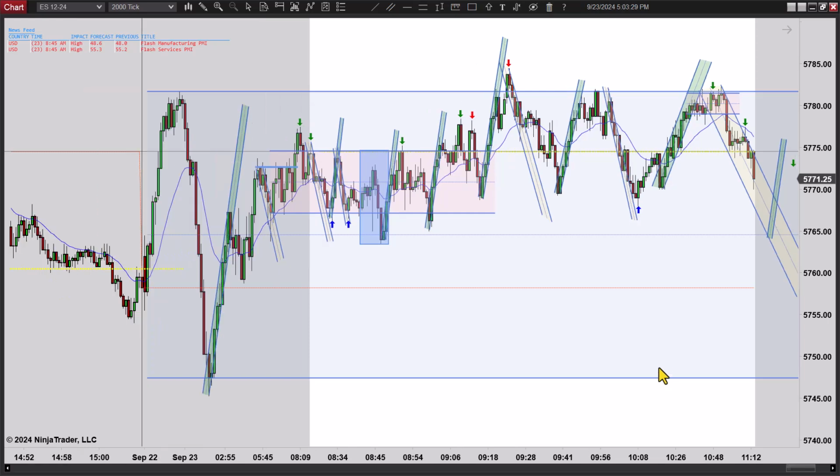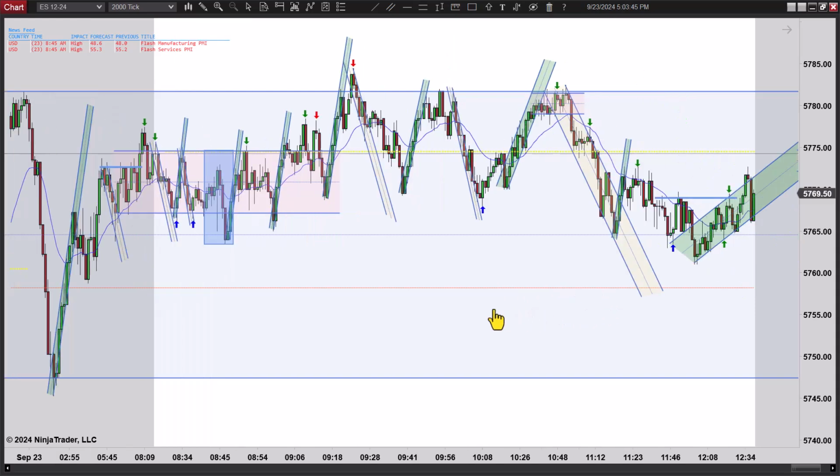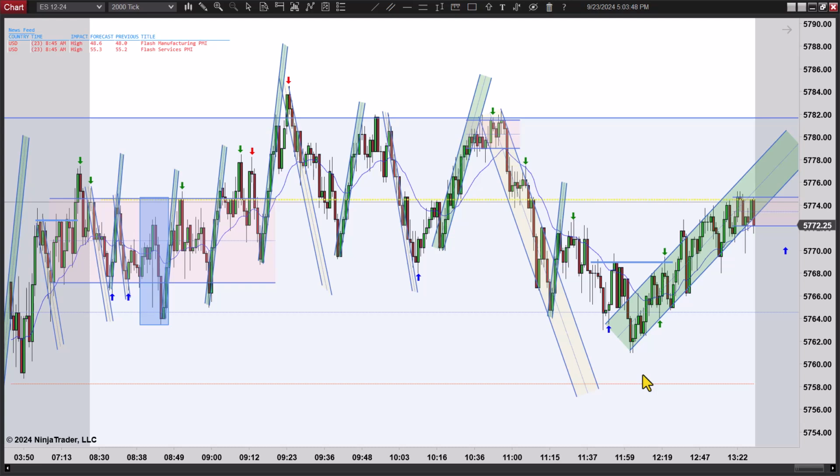And the other thing to take note of was we opened right here today. The yellow line is the opening, and if that yellow line is above or below this red line, then you've got a gap on the chart. So prices might have been trying to go lower to attempt to fill that gap. They never did. They got really close, but they never filled it.